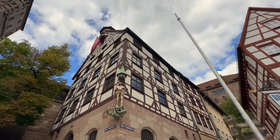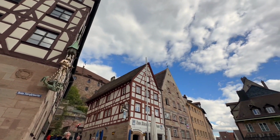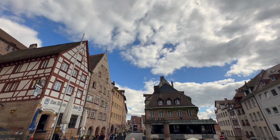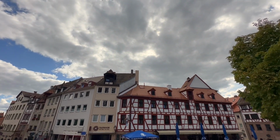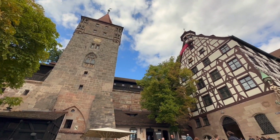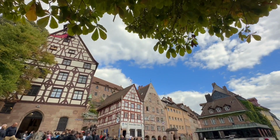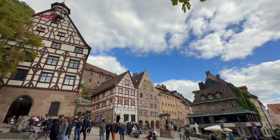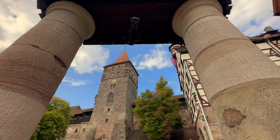During the Nazi period, in preparation of the Nuremberg Party Rally in 1936, it was returned to its original state. A few years later, during World War II and its air raids in 1944 to 1945, a large part of the castle was laid in ruins. It took some 30 years to complete the rebuilding and restoration to its present state.